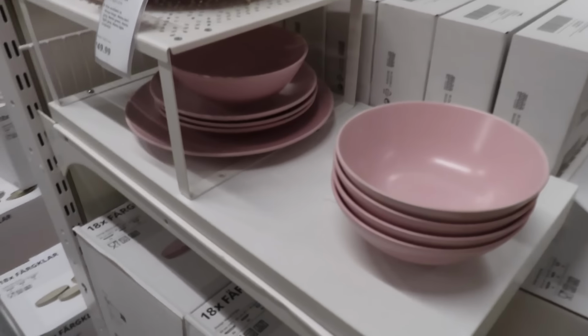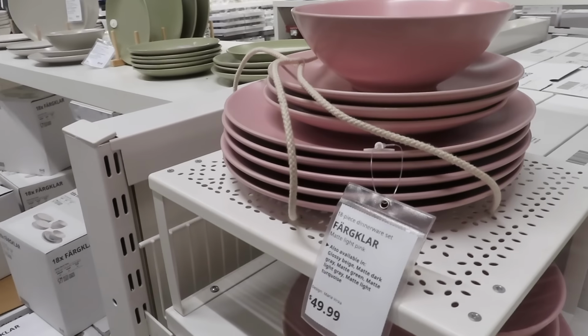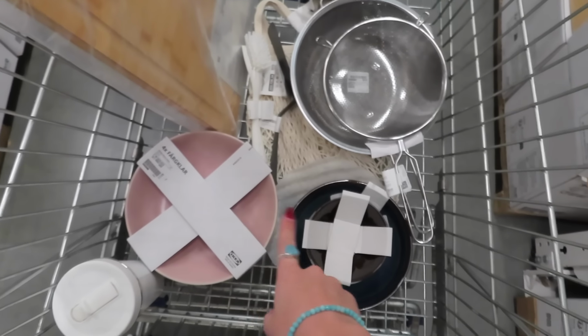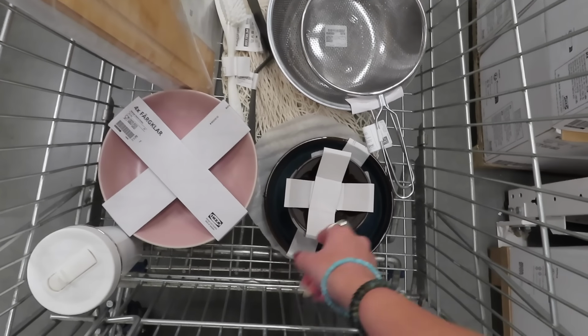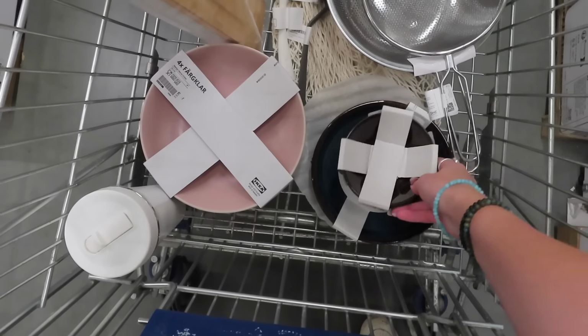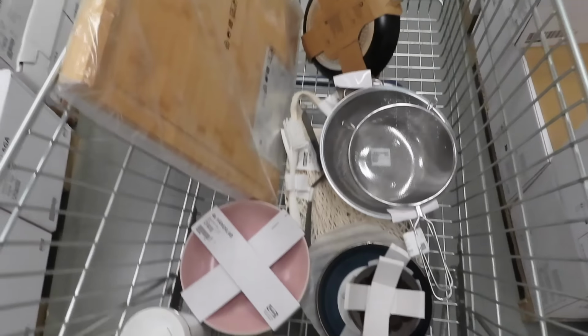See, where was this pink set last year? I want all my dishes to be pink. So here's what I have so far. I got some dishes, bowls and plates, strainers. This is all kitchen stuff. I really like the pink and the blue, and then I found the brown mini bowls that I wanted. So far, it's looking so cute.